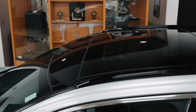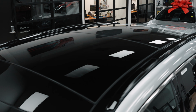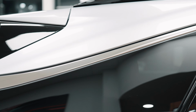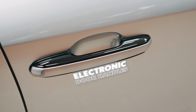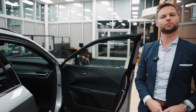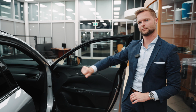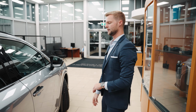This one has the panel roof, so when you're standing beside it, you can see that next to these roof rails that are all matched with the piano black. We have chrome along the windows, an electronic door handle, by the way, which if you check out the Lexus channel that we have, you'll see me talk about that quite a bit because it's just so pleasant to be able to exit the vehicle by just pressing a button and pushing out instead of a multi-step process.